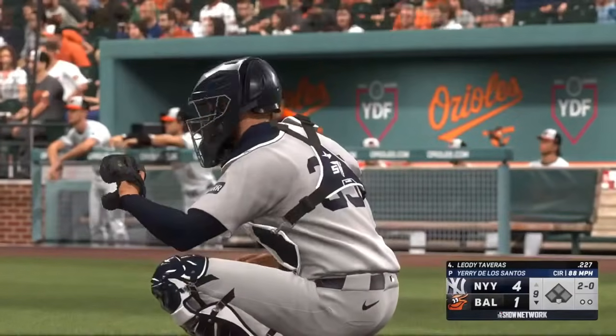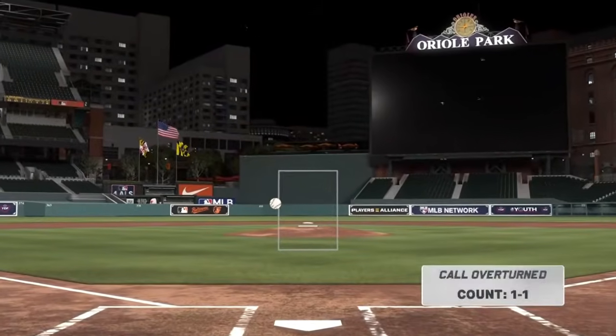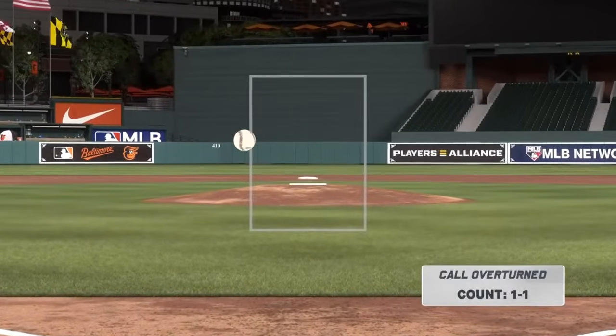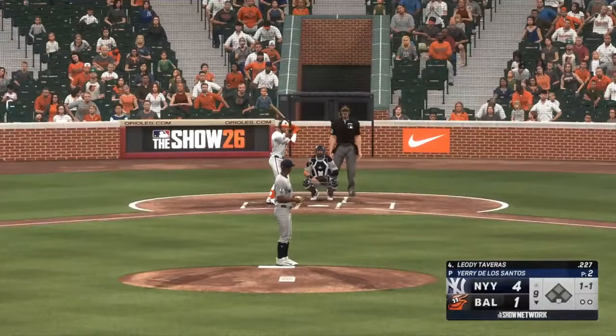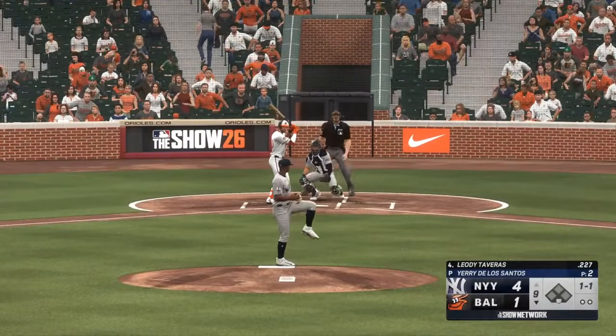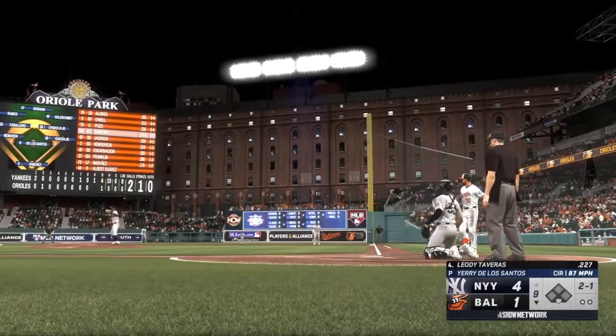The changeup missing, and it's 2-0. Looked like a strike to me, and here comes the challenge. It just shaved the zone. They'll keep their remaining challenge. One now. Way inside.